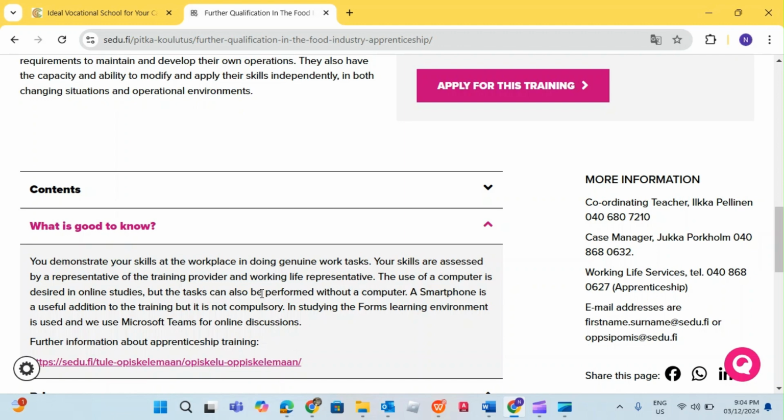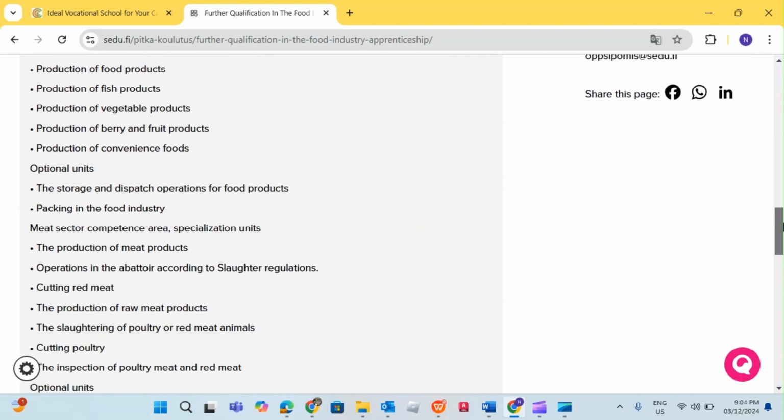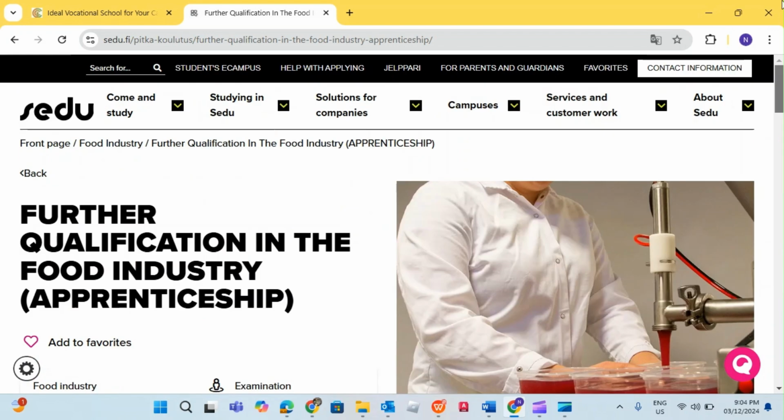In studying, a learning environment is used and we use Microsoft Teams for online discussions. So that's information you need to know. You can see the content for this program. These are the content.